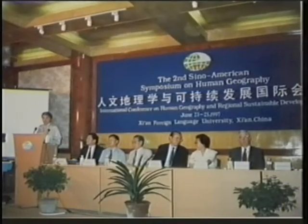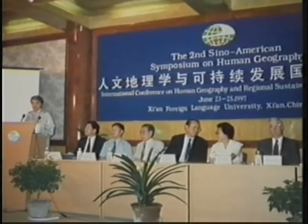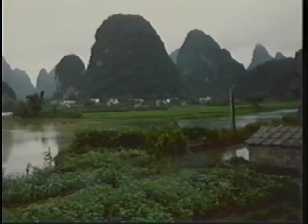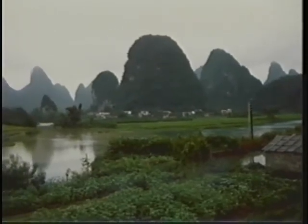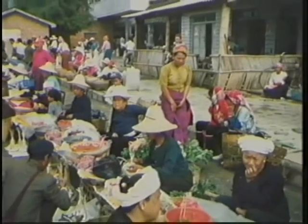We have a long association with universities in China. Over the years, we have had continuous interaction, and we hosted 2 international conferences on human geography in Xi'an, China. We are going to host the 3rd international conference in the year 2001 at Northridge. We are in the process of developing a joint MA program with the Institute of Human Geography, Xi'an Foreign Language University.